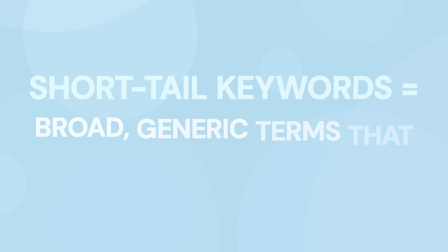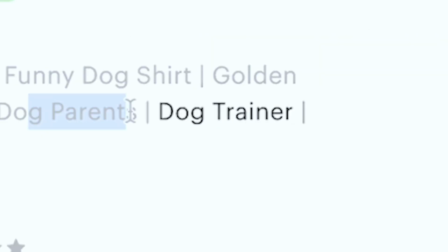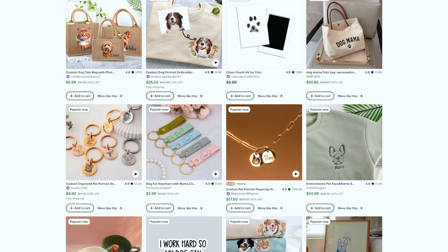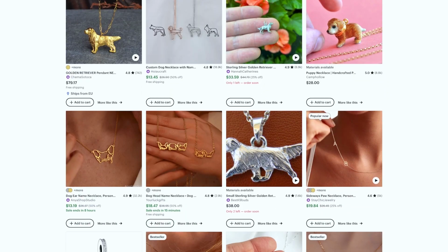Short tail keywords are typically a couple of words put together, like we see: dog breed, dog trainer, dog lover, dog parents. Who is typing in dog trainer and just finding this? Are people even just searching dog trainer, dog lover? Those are going to be very general terms. They're going to be higher competition, and more general terms typically have a lower conversion rate because the person searching doesn't have as high of intent as people who use long tail keywords when they search. So long tail keywords are associated with a higher conversion rate and stronger buying behavior and intention.